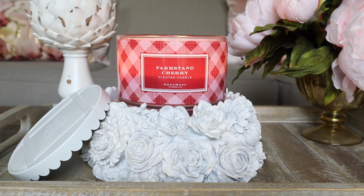But overall, I was really glad just to see this Farmstand collection return. It is a collection that definitely for a number of years I was kind of lusting after and was hoping would make a comeback, and was really glad to see it come back this summer. I feel like this is going to be a pretty good seller for Homeworx over the summer. You do have to purchase these in a set of 2.